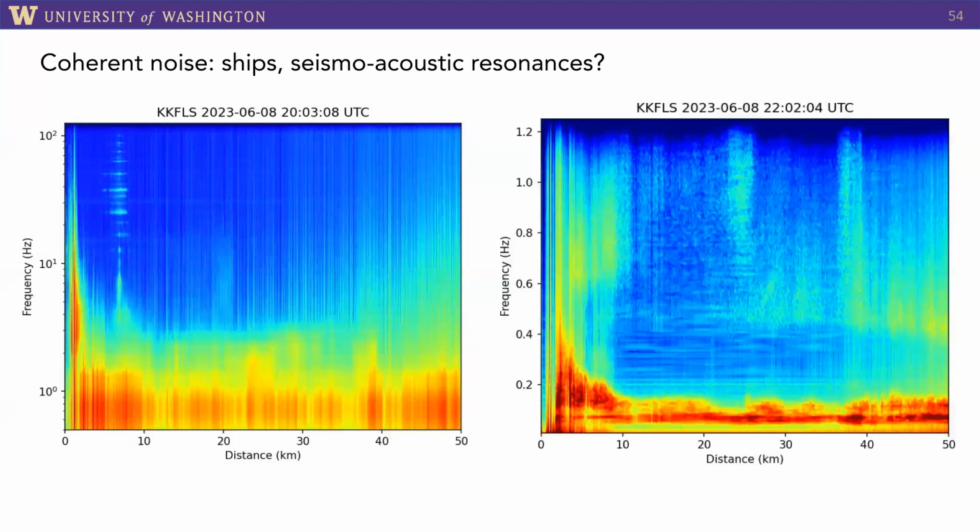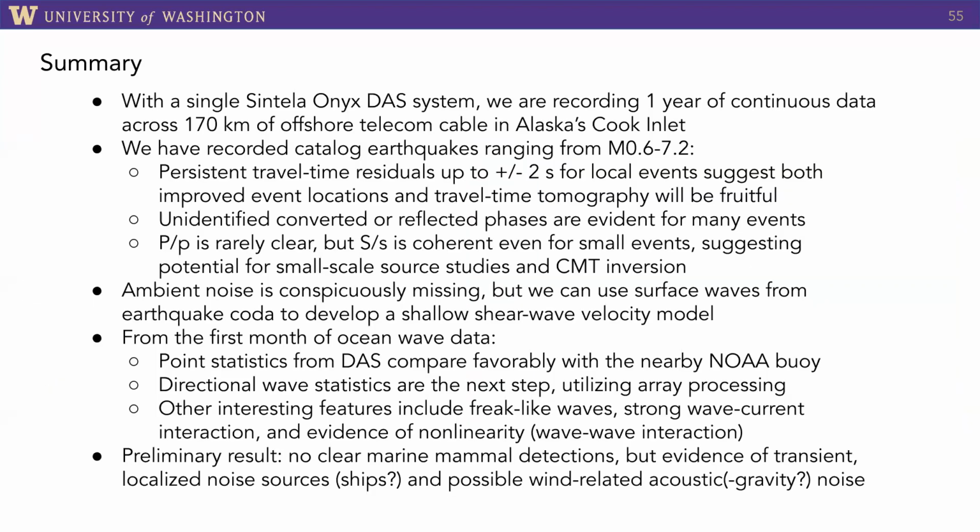So just as a giant summary of where we are, with a single system, we're recording a year of data across nearly 170 kilometers of telecom cable offshore in Alaska's Cook Inlet. There's lots and lots of earthquakes, on the order of 10 per day, that we can actually detect. And so people like Chimin and Yu are developing machine learning codes that will allow us to automatically pick phases and associate phases, and therefore get from having this giant pile of beautiful raw data to being able to do tomography and source studies.